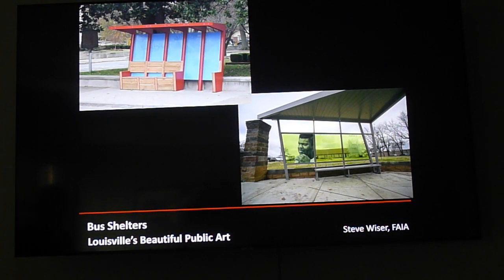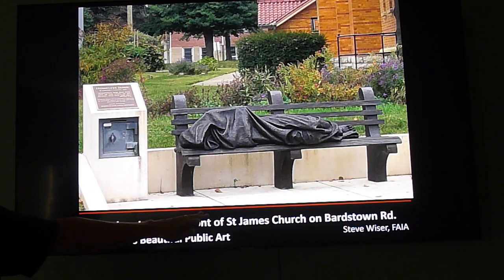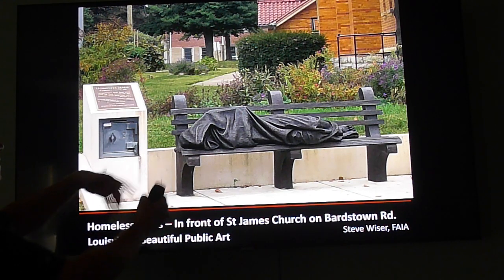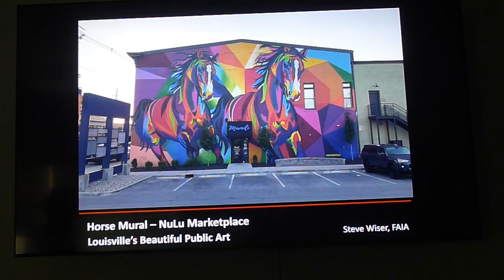As you drive around Louisville, you see decorative benches and bus shelters that people can wait under while they're waiting for their bus to come by. This one, when I walked by it, I went, whoa, what's going on here? It totally caught me by surprise. It's called Homeless Jesus, and it's in front of St. James Catholic Church on Bardstown Road. It's a figurine that is wrapped up in a blanket. There's a plaque over here that explains what's going on, and you can provide a monetary donation for the homeless if you'd like to. But if you're just walking along not paying attention and you see that, it kind of grabs you real fast, like, whoa, what's that?